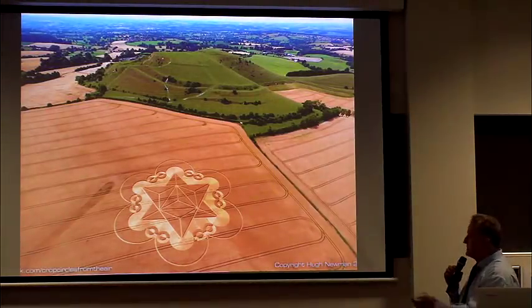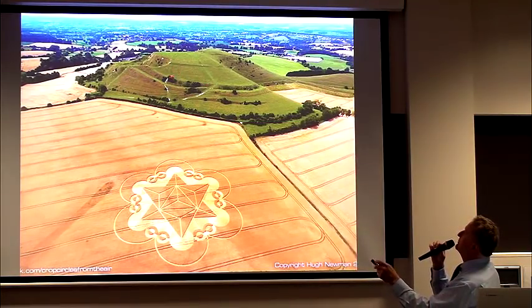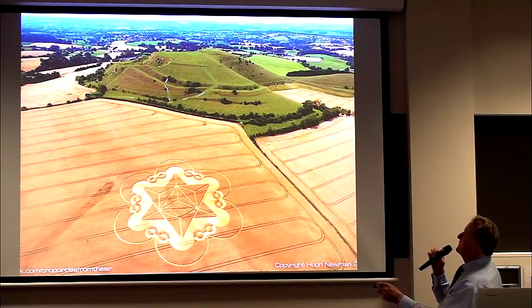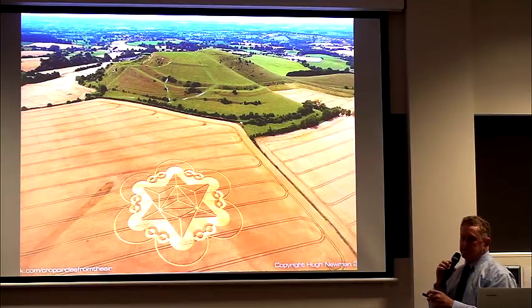And here it is, I was there. This was Hugh Newman's photo. There's Clay Hill, I walked around up there, came in through that way. And there's Clay Hill right here, which is near Warminster. I came in through the little fence there, walked down here. And there's this magnificent thing right below it: little serpent eyes around the outside, the Metatron's cube in the middle. This thing is about 200 meters wide or something.